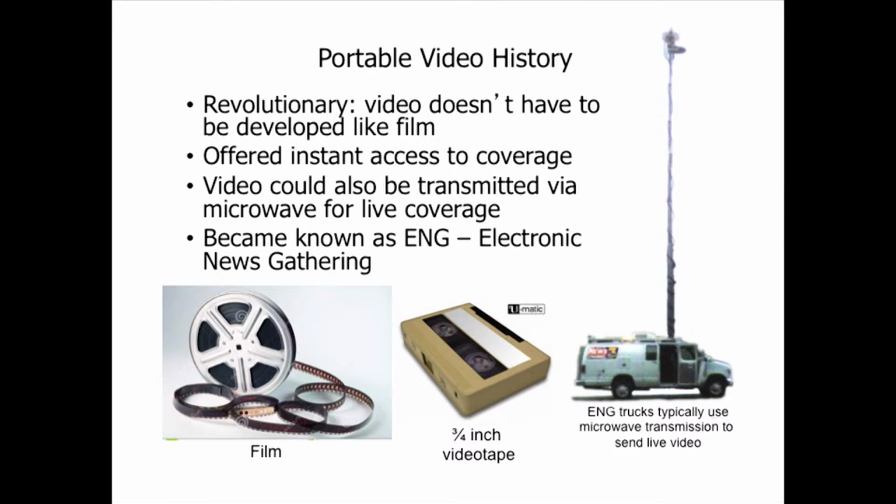The earliest mode of remote broadcast live coverage was microwave technology. This electronic means of shooting, recording, and instant live coverage was the impetus to label this technology electronic news gathering, or ENG.